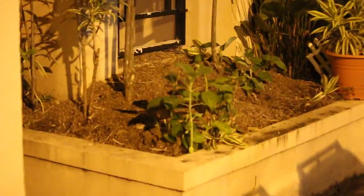Now, in this planter box, there are no mushrooms. As you can see, not even one. The soil has been topped up with litter from a pet shop's rabbit litter. And this pet shop has rabbits, hamsters, and guinea pigs. And I get the litter from them.